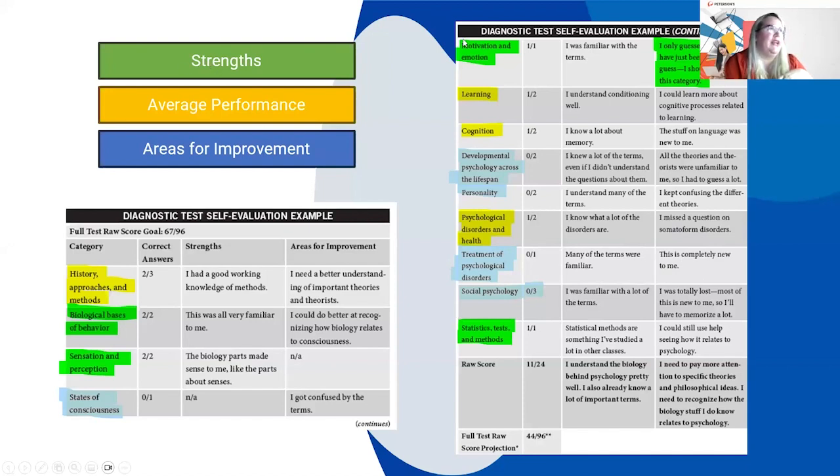So you'll see the green little highlights are strengths. These are places where the student got the questions correctly. But even then, on their areas for improvement, for motivation and emotion, they're like, you know what? I only guessed. I did get it right, but I only guessed. So maybe I shouldn't consider that a strength necessarily because I just got lucky.